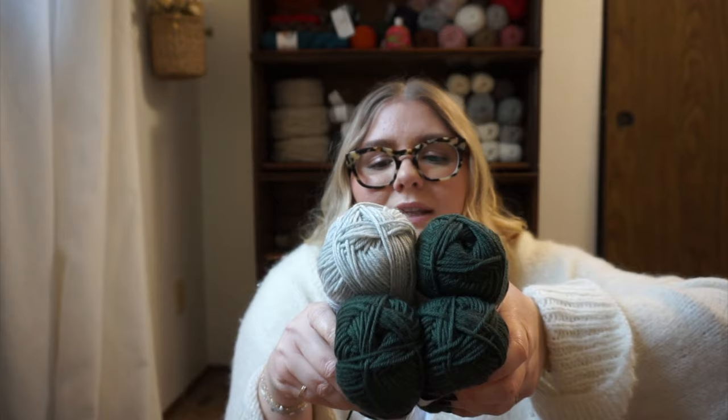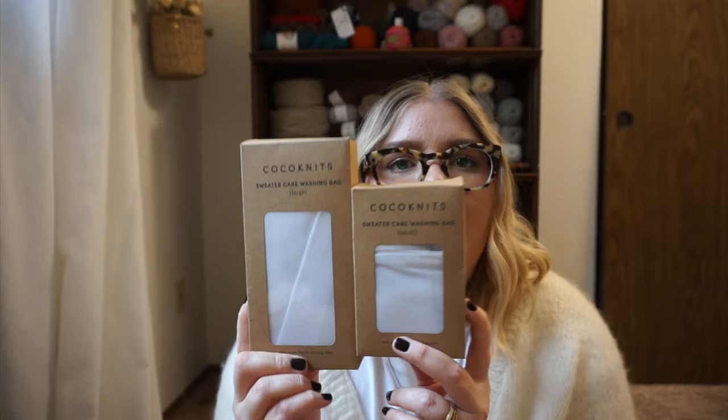She also kindly got me a couple of these sweater care washing bags from Coco Knits. And sometimes I do throw my sweaters in the wash, but now I can put them in these bags, including socks that I put in the wash, and they won't get messed up. So I'm really excited to use these.